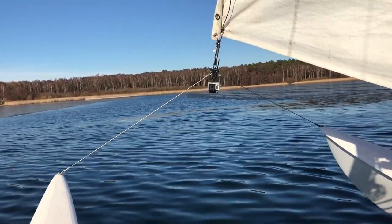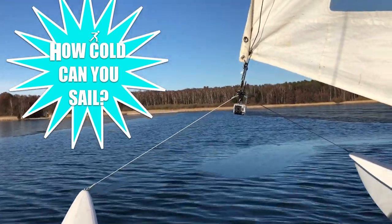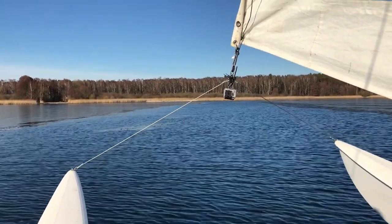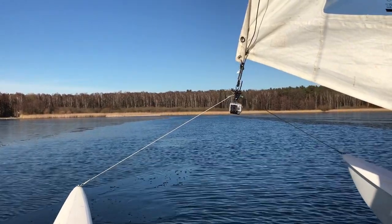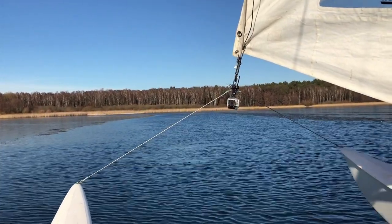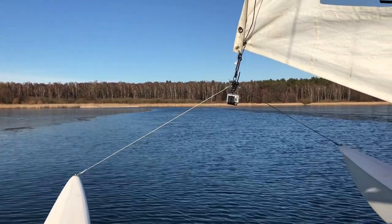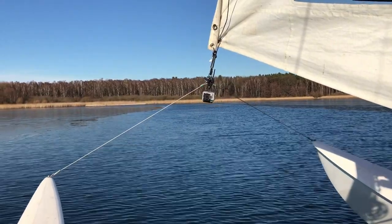Now here's a feature for how cold can you sail. A little while back, Matthias had invited a friend of his to come down for a sail, and overnight it got very, very cold indeed. So when they arrived at the lake, oh my goodness, the lake was frozen over.